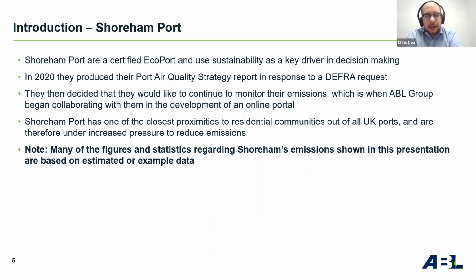Shore and Port have one of the closest proximities to residential communities out of all UK ports, which is why sustainability is a big feature for them. And so they're under increased pressure from the local community to reduce their emissions.